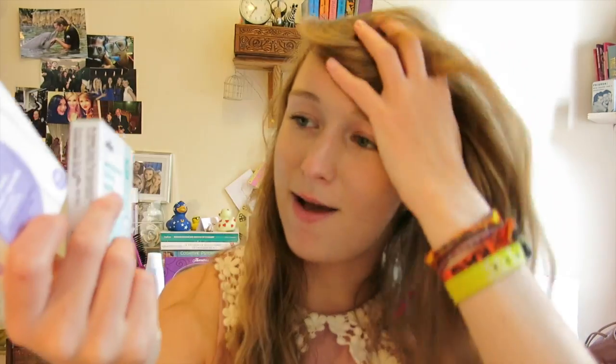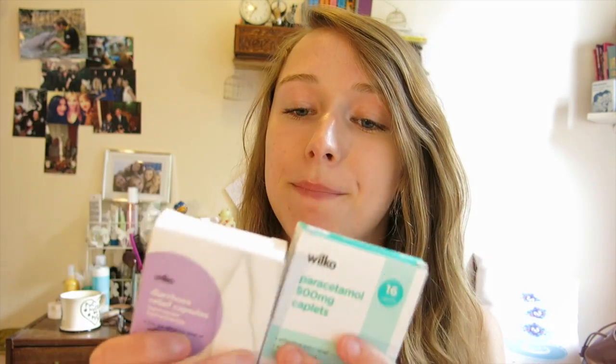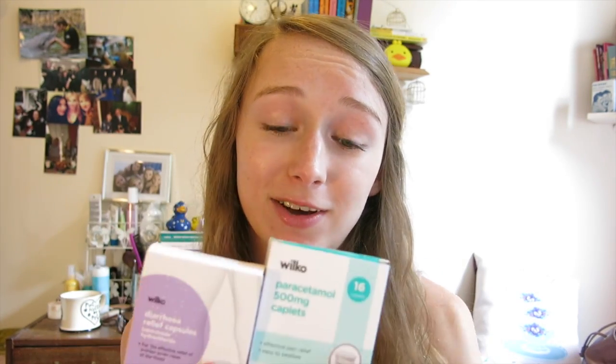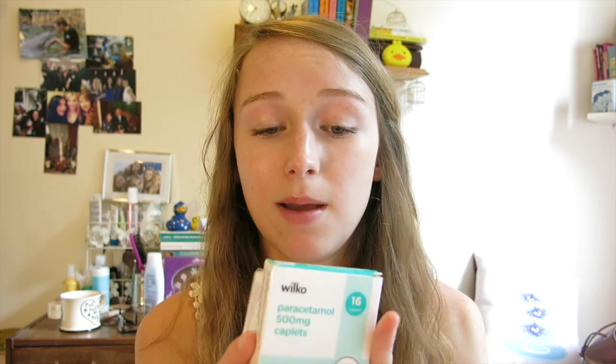I think I got this in a Christmas cracker, so little free thing, and it folds up quite small. Some nice drugs. I've got some paracetamol and some Wilko own brand Imodium, because you never know when you're gonna need a bit of diarrhea relief. I hear it's quite bad on festival campsites, so bringing them just in case, you know. It's better to have them than to need them and not have them.